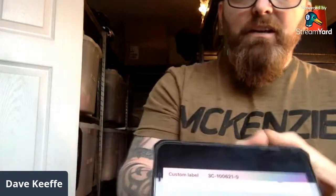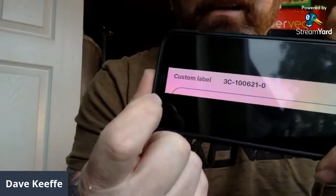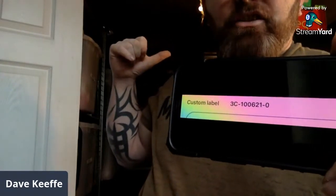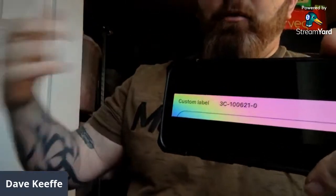Right, okay. So when I set up my eBay listings, in the custom label or SKU I've put 3C, which is the location. That's rack 3 and shelf C. If there's a number after that, it'll be the box it's in.